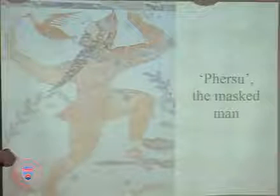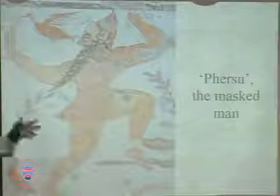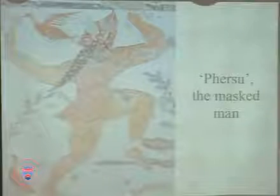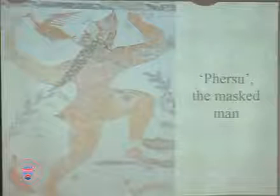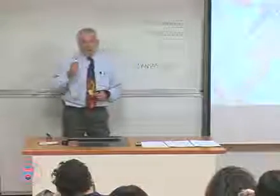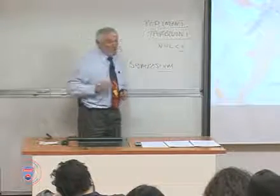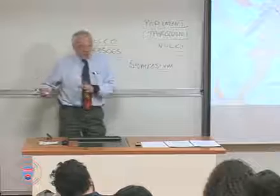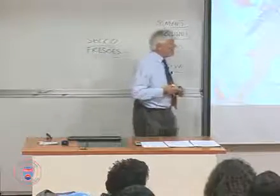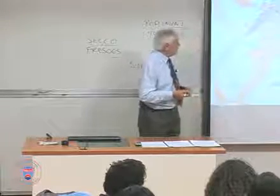He's the masked man. He wears a mask and he runs away from everybody. He seems to be carrying the spirit of the person with him. There's a lot of debate about what Phersu represents. Remember, the last person we know of to speak, and presumably write Etruscan, was the Emperor Claudius in the 1st century AD. So we don't know all the details of Etruscan mythology.